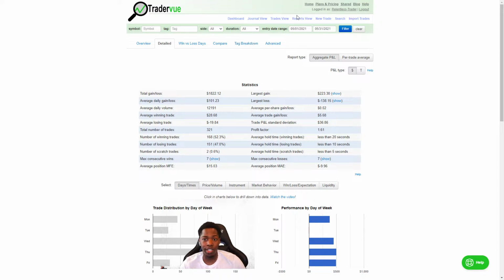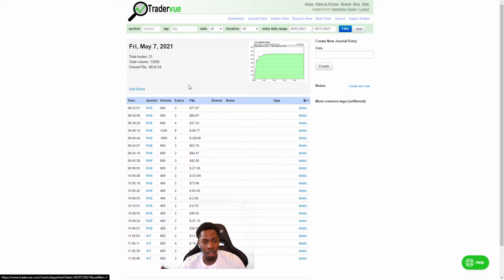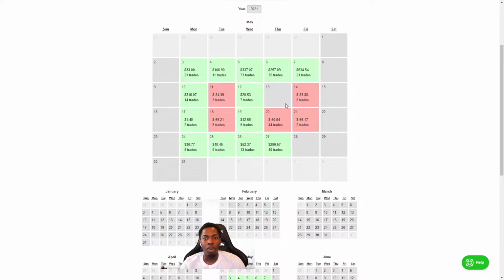$1,822.12, which is not bad when you think about it. If we look at the calendar, we started off the month with some smaller green days, $33 there, $100. Then between Wednesday and Friday is what really made the month. We had three good sized green days: 337, 257, and then 634. Pretty solid there. RHE and I believe BTX were the two that resulted in some of these good trades, and LEDS. So a couple of the familiar stocks resulted in some of the trades this month. But overall, not a bad month.